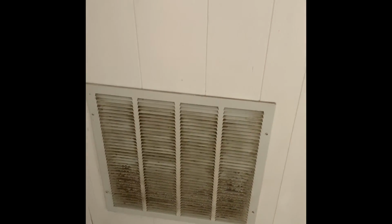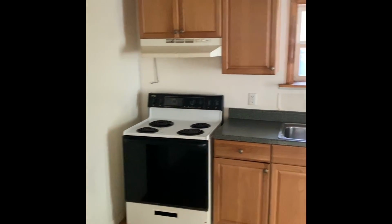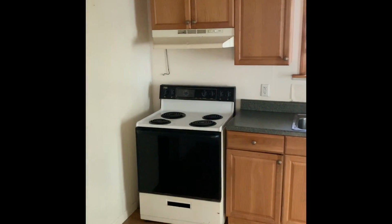And your old style flue pipe going straight out the roof. The old school thermostat, makeup air vent, and then here is the kitchen. Got a range, ceiling fan, and that's all the cabinets in the kitchen, so it's not a huge kitchen. It does have this laminate flooring on it already.